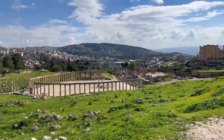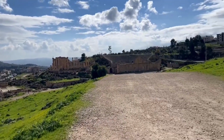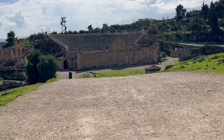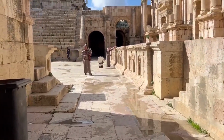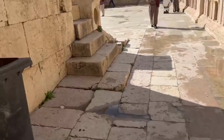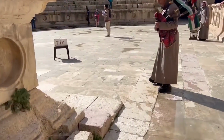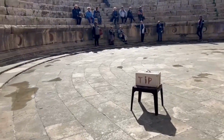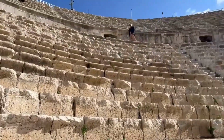Got to be quick. So there's the plaza. I'm above the plaza now. And there's the amphitheatre over there, which I'm walking to. Look how massive that is. So this is inside the amphitheatre. Oh, this is a man who plays bagpipes. And there's the amphitheatre. How massive that is.